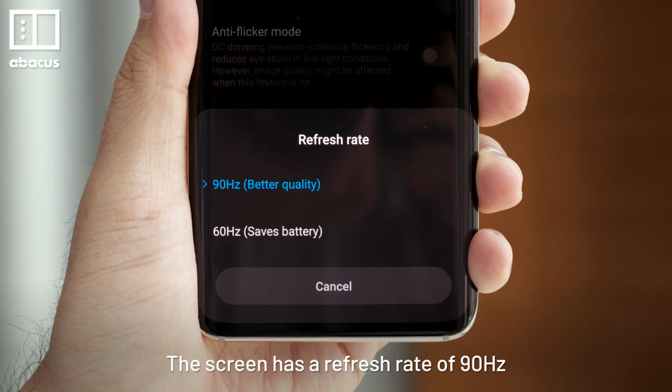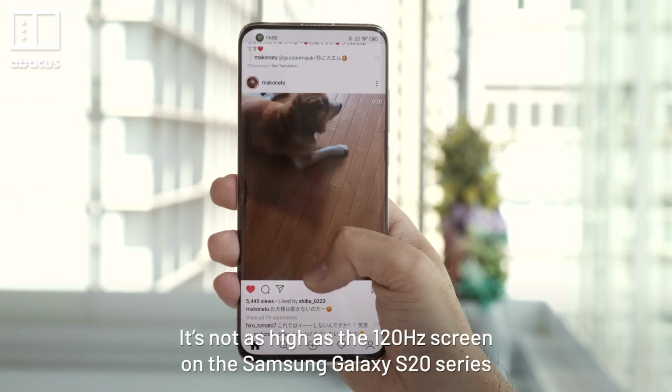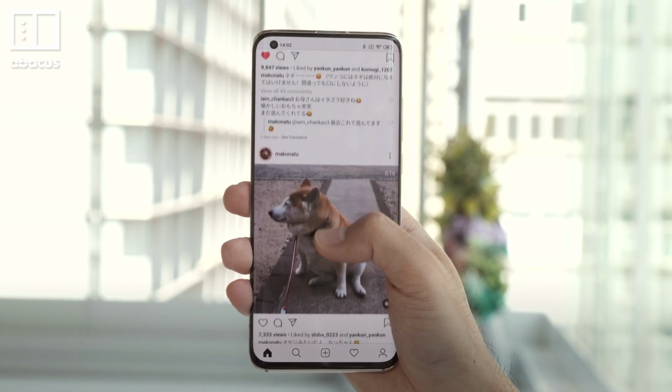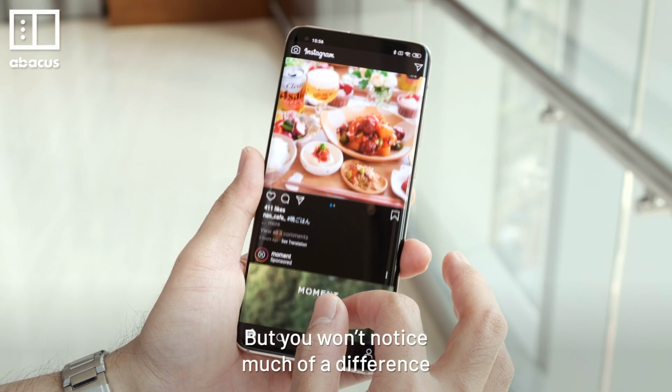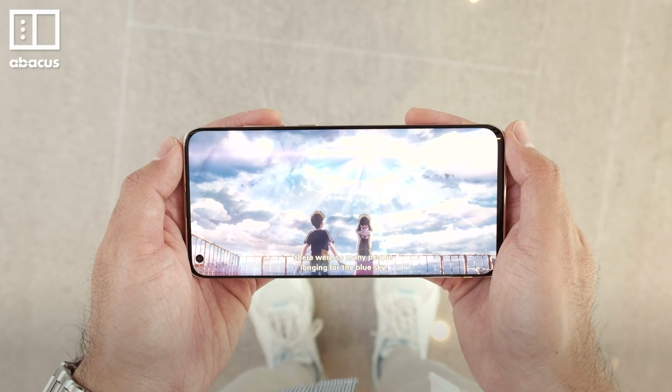The screen has a refresh rate of 90Hz. It's not as high as the 120Hz screen on the Samsung Galaxy S20 series, but you won't notice much of a difference. Overall, the screen here is pretty good.